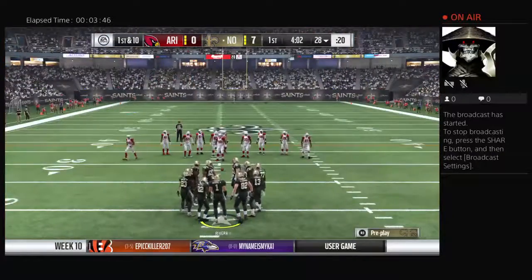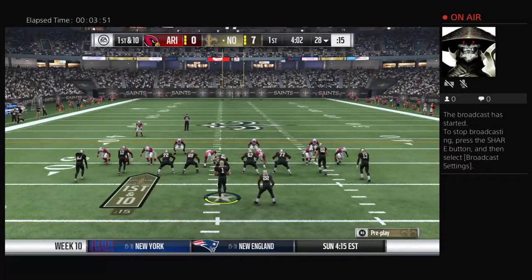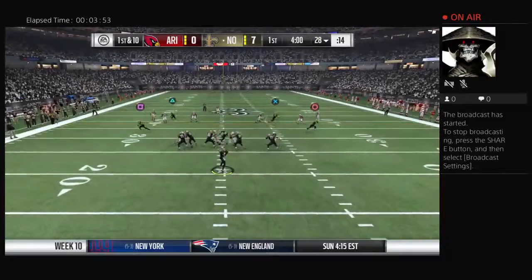Now the Saints, they trot their offense out here. And that last drive, a long drive. But not just that, they had a great air attack going. Do they stick with that?